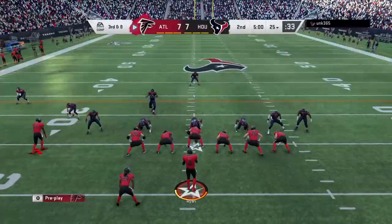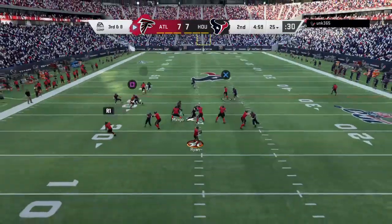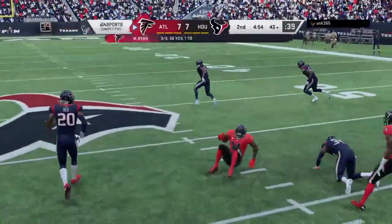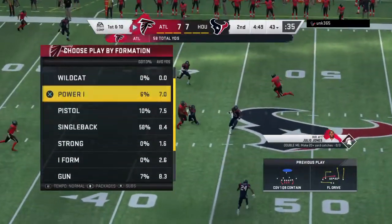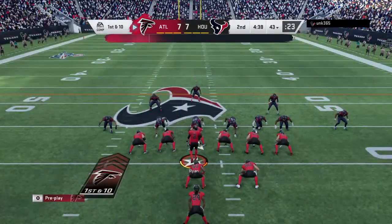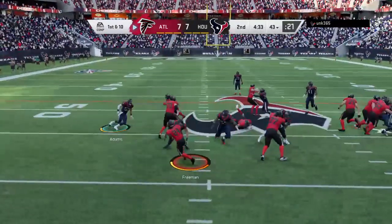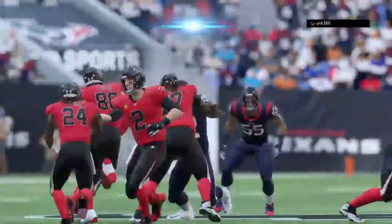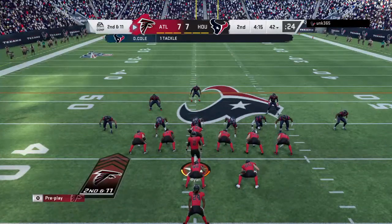So the failure to connect on 2nd down, that leaves him staring up here at a 3rd and 8. Here's Ryan. It's caught. Jones. And they get him down, but not before he takes it across the 40-yard line. 17 yards and a first down for Atlanta. This is Freeman on 1st and 10. And this one's going to go the wrong way. Losing yardage back at the 42. It's a loss of a yard there, and now 2nd down.